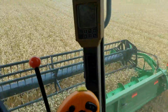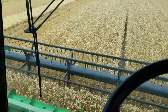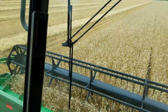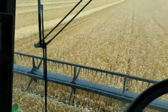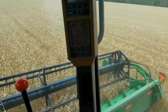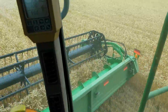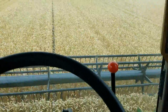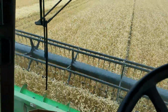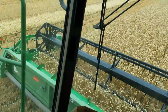Well, guys, it's day two of cutting wheat. Wheat's averaging really, really good. Right now, it's averaging about 97 bushels to the acre. Moisture's at 15. The previous fields that we were in yesterday were a little bit drier. This one is just a tad wetter.